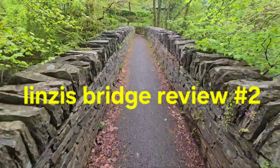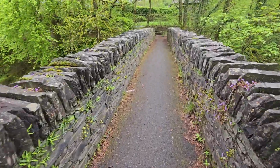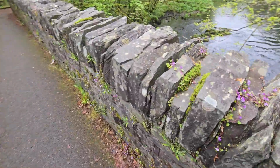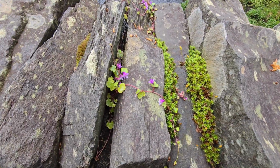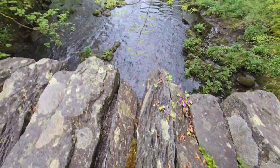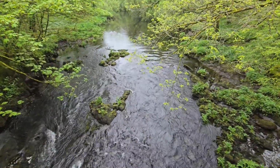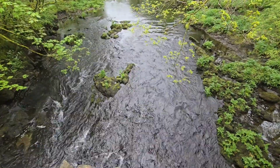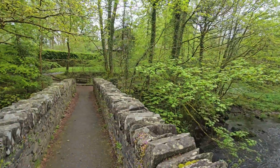This is Braffy Church Bridge. Some lovely cobbled stones. We've got some beautiful little purple flowers and some gorgeous moss growing up here. And then look at this water. How amazing is that? I absolutely love flowing water. And then let's take a look out here.